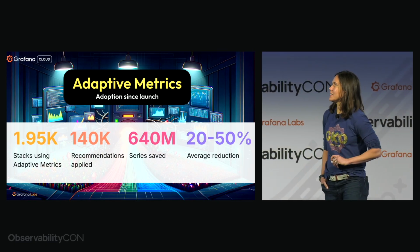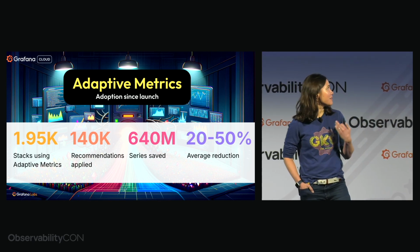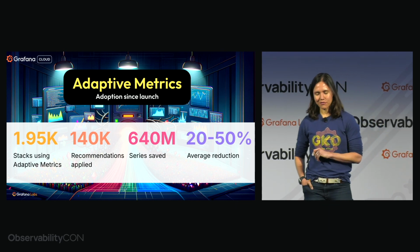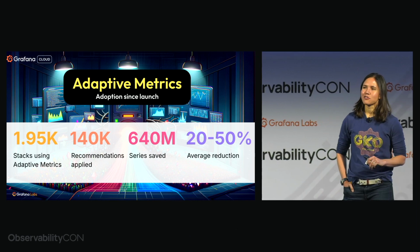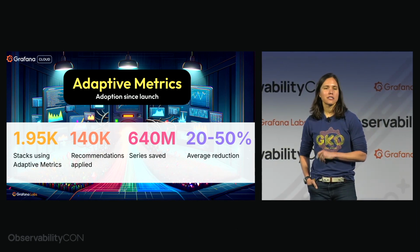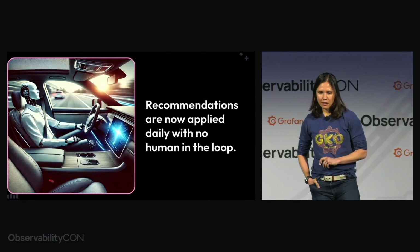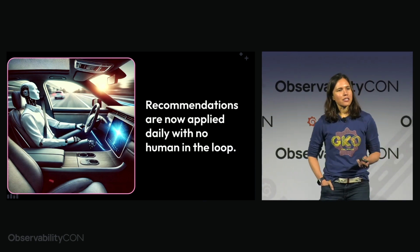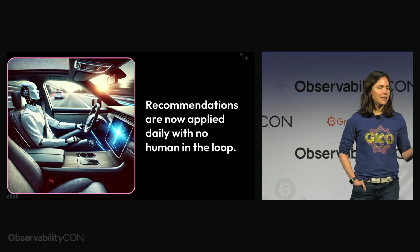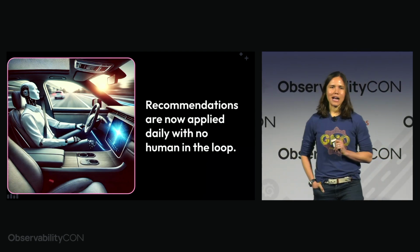Adaptive metrics. You would have seen these stats yesterday at the keynote, but just calling them out again, we've really been impressed with the amount of adoption that we've seen around this feature. If you translate that 640 million into series saved, that's going to be tens of millions of dollars saved across our customer base every year. Now, what's really cool is that since the launch, we've continued to improve, in particular, our recommendation service. That is the service in which we are identifying metrics that are candidates for aggregation.